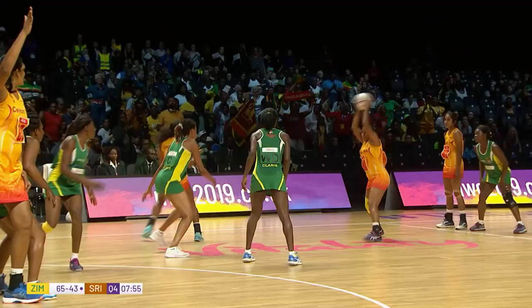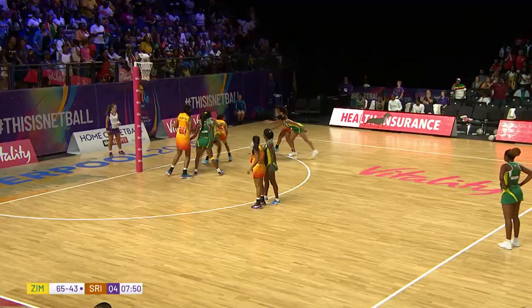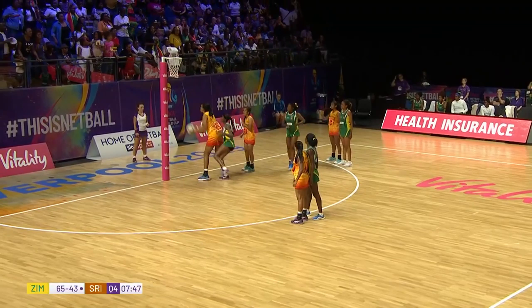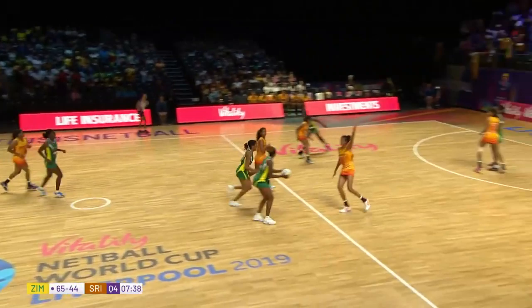Yeah, maybe not. You can see the Zimbabwe coaches, though, on the sideline really screaming at them. They want more. They want more. You can see this is their first game. They know that it's 13th ranked versus 18th ranked. So this should be a win for them. However, the coaches want more.